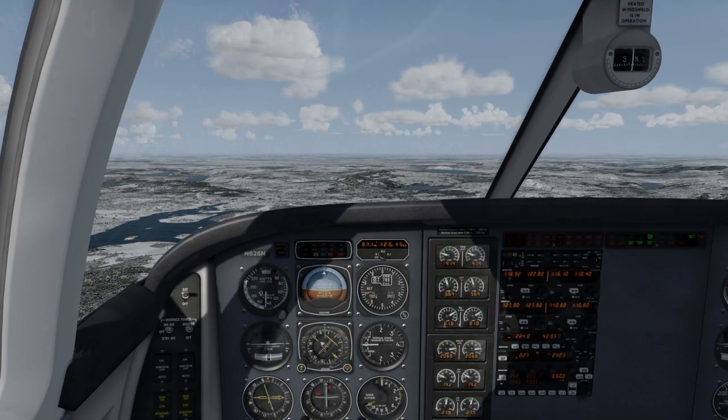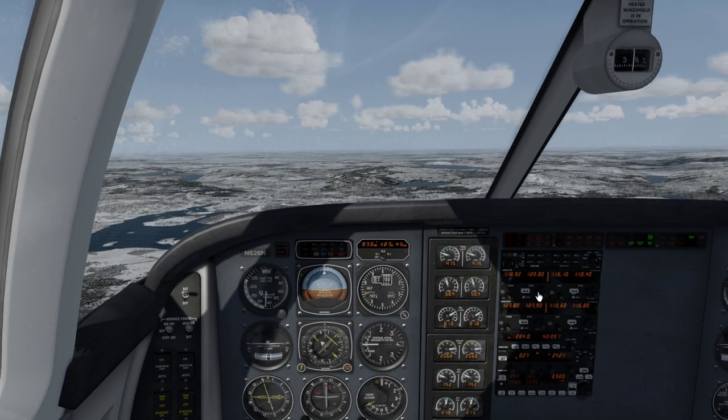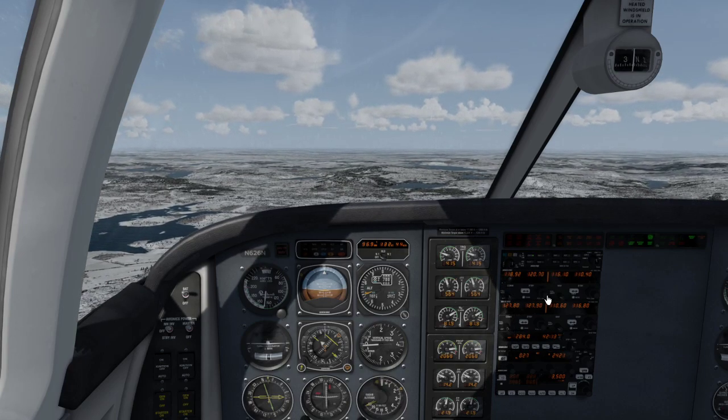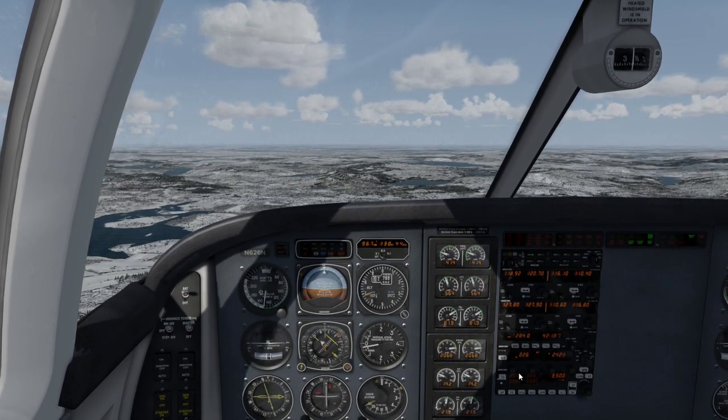Now we will have tower, by the way, which is 120.70. So let's go ahead and put that in while we have a little bit of time. And continue descent here. Don't need to level off just yet.